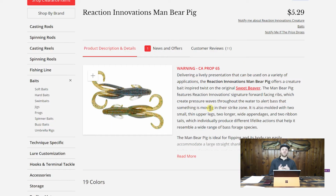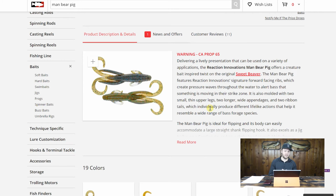Moving on, Reaction Innovations Man Bear Pig. Bag of 10 of these coming in at $5.29. Rig these puppies up on a Superline Gamakatsu hook, like a 3-aught or a 4-aught hook with a pegged bullet weight on top of it, and you are going to be catching largemouth like it is your job. A lot of times you'll be catching the fish on the fall with these because they've got those little curly tails that'll be whipping as it falls down.